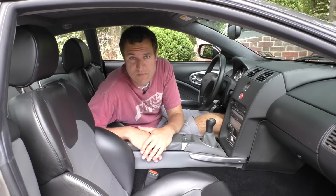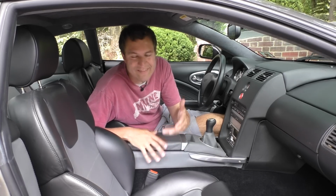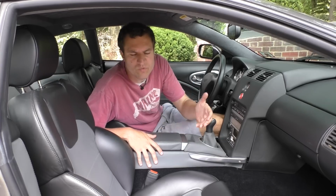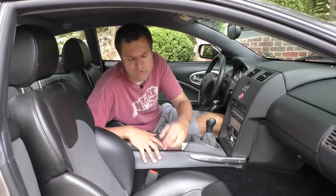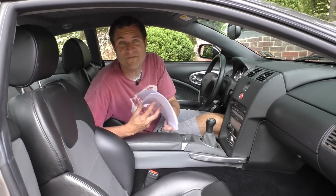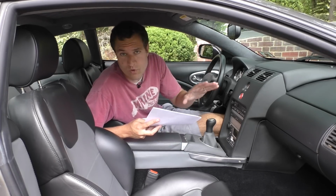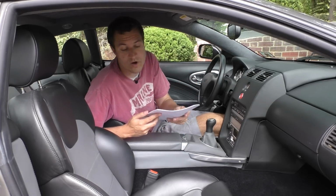Now, I want to start by talking about the manual swap, because to me, that's the most interesting part about this car. How often have you heard of a factory manual swap, let alone on a 6-figure supercar? I have right here the invoice for the manual swap, and it is absolutely massive. The original owner had it done. The current owner bought it after it had already been done.